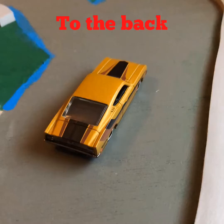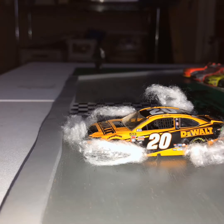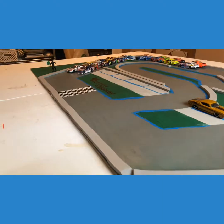And now it's time for your ones to watch for. Clint Boyer, he is very good on this racetrack and set the pole. Eric Jones, he is very good at starting up front. And Kyle Busch is just always one to watch out for on these mile-and-a-half tracks.